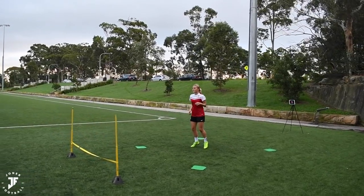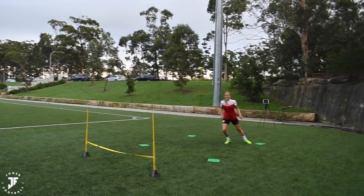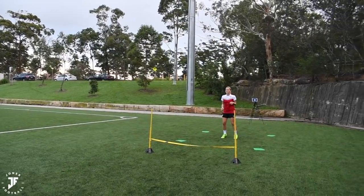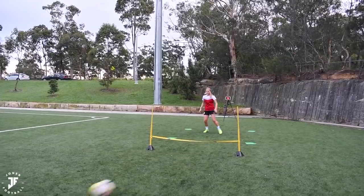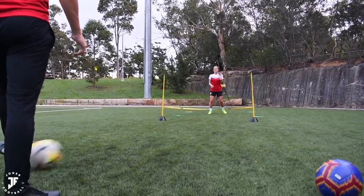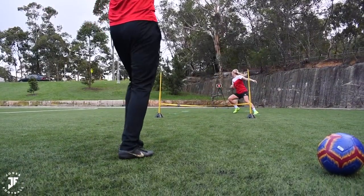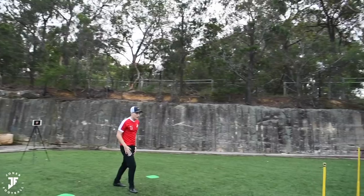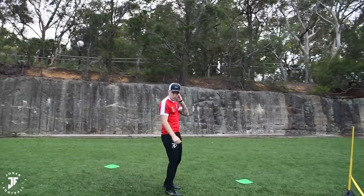Great touch. Three. Five. Set. Good. Want this on your left foot. Receive your left foot. Four. Good. Six. Set. Yes, Bella. One. Eye on the ball. Seven. Eye on the ball. Yes. Good. Everything on the ground now.